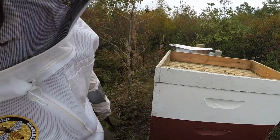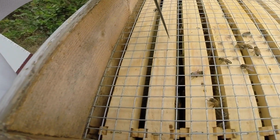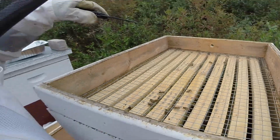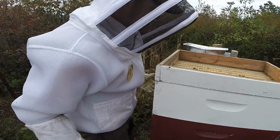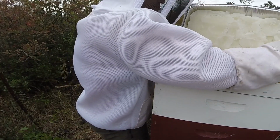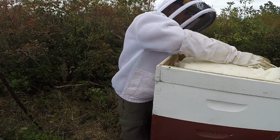Alright, just because I haven't done so yet this video, let's do a quick up close look. So yeah, you can see that these two frames are still pretty new. Those frames are built up nicely, and then that frame doesn't have too much on there, but they picked this thing clean. That candy board was just as full as the rest, and it is 100% empty. Alright, let's see if I can learn from my mistakes today. There we go. Not sure why the other two were so difficult, but it's fine.